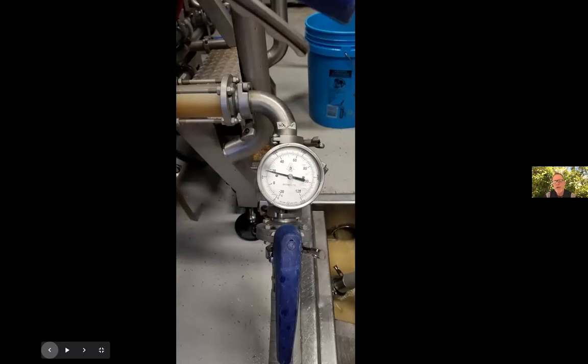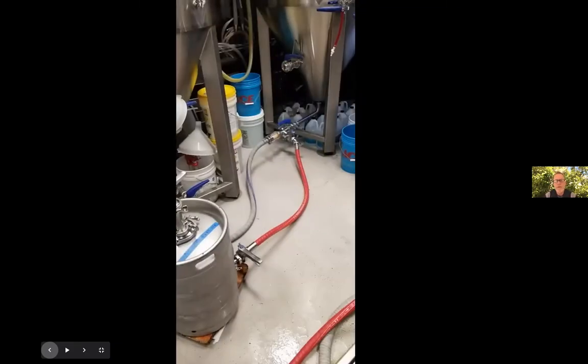If you have it too hot, well, then the yeast won't perform, won't be able to do its job. And if you have it too low, the yeast won't activate. So there's a specific temperature range that you're going for.